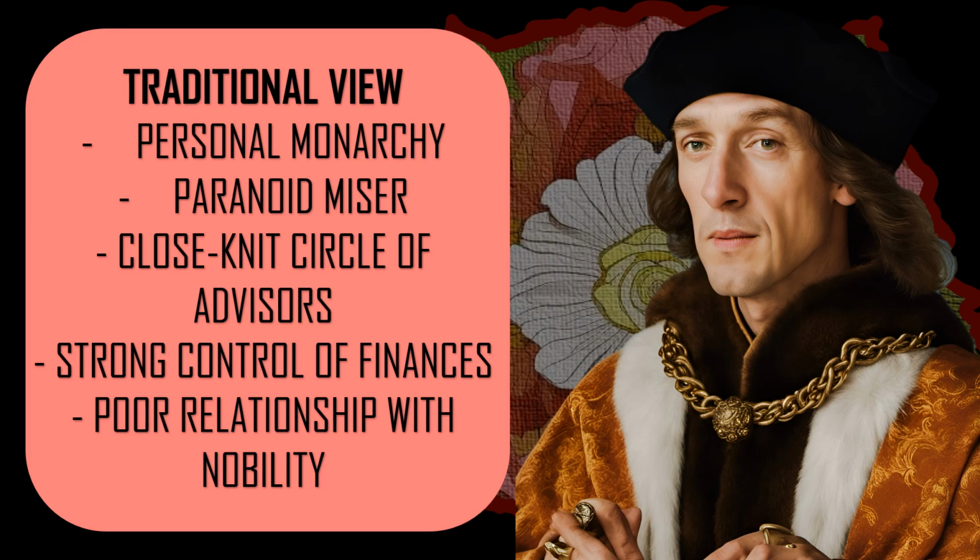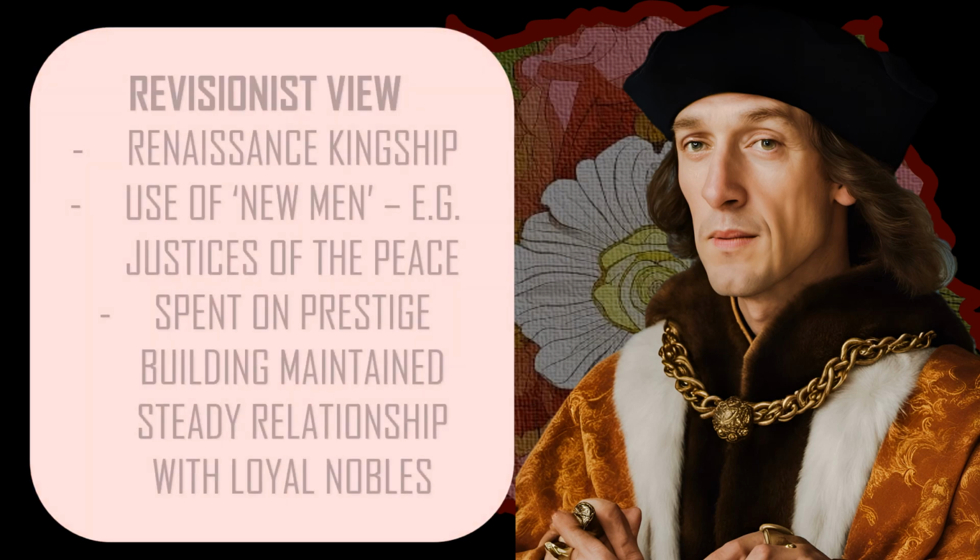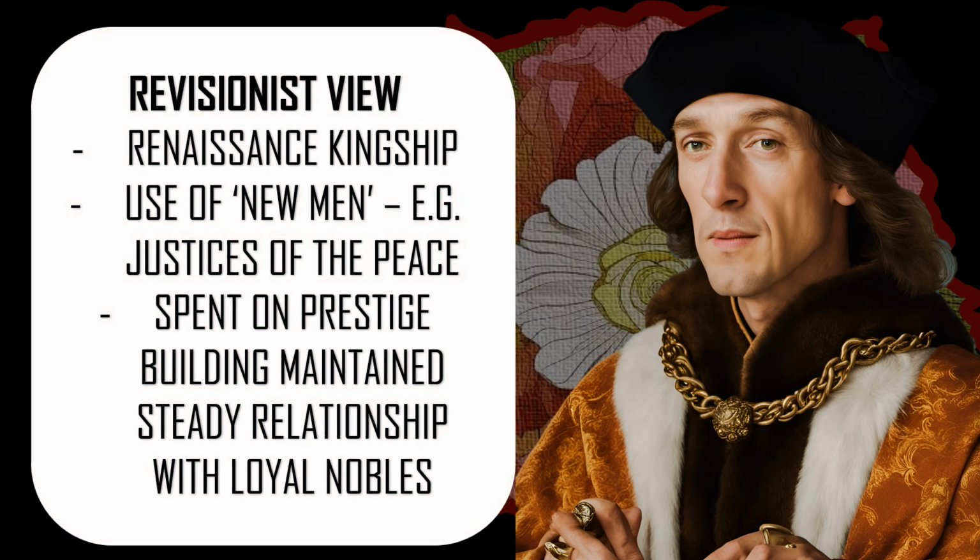Since the rest of the nobility were Yorkist, he had a poor relationship with them and sought to curb their influence and power. However, many historians have challenged this traditional opinion in what is called a revisionist view. They point to the arrival of Renaissance influencers like Polydore Vergil and Desiderius Erasmus as a signal that England was moving out of the Middle Ages and into a more modern era.